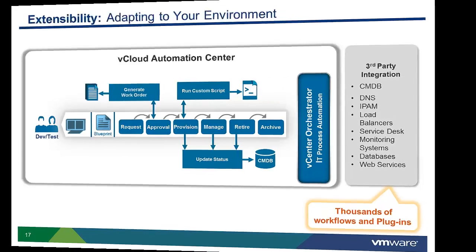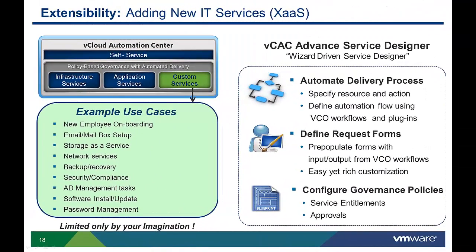professional services. The Advanced Service Designer allows administrators to rapidly deploy new IT services leveraging VMware and partner-supplied VCO workflows and plugins. It is a wizard-driven approach to designing an end-to-end process associated with delivering that service, from the request all the way through the automated delivery. These custom services can then be published in the vCloud Automation Center's catalog along with other application and infrastructure services.